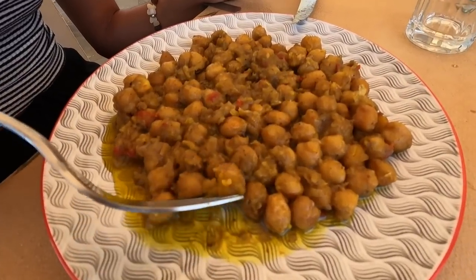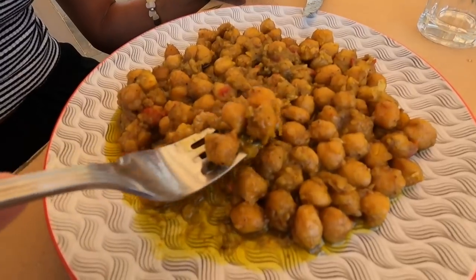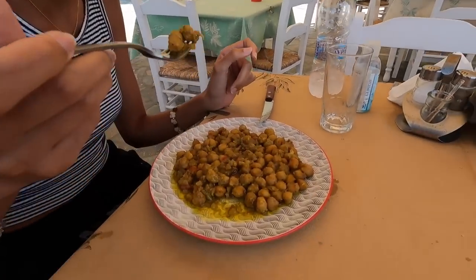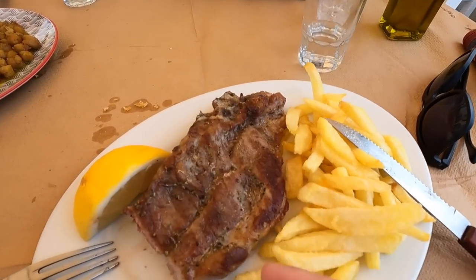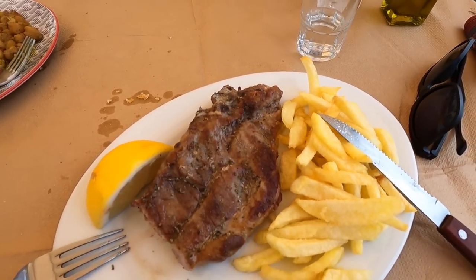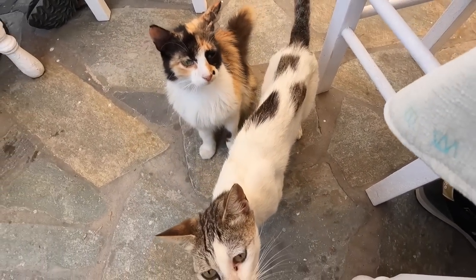So Carol ended up going for the chickpeas. Looks spicy, but you said it's not. No, not spicy, but it's good. Almost looks like chana masala in India. Yeah, almost. And mine's really tasty, I already had a bite. Always great portions in Greece, big portions of meat. Oh, yeah. Crowding around.